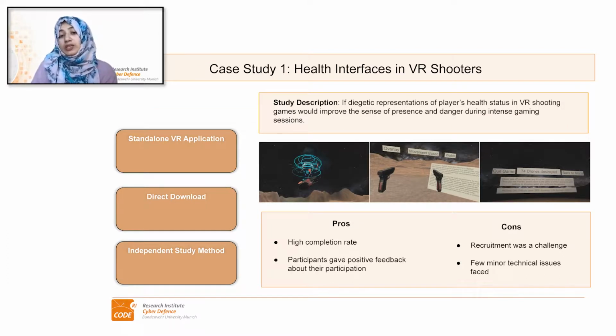To complement our online survey and our analysis, we now present two case studies used to gather first-hand experience. You now see our first case study, titled Health Interfaces in VR Shooters. In this case study, we developed a standalone VR application that participants could directly download and install. This was an independent study method without any experimenter present during the study. We highlight here that we had a high completion rate and participants gave positive feedback about participation. But we found recruitment to be challenging and a few minor technical issues were faced that were later addressed.